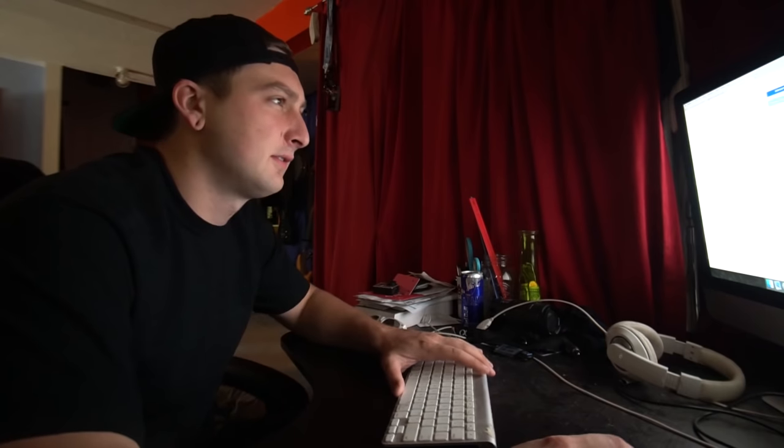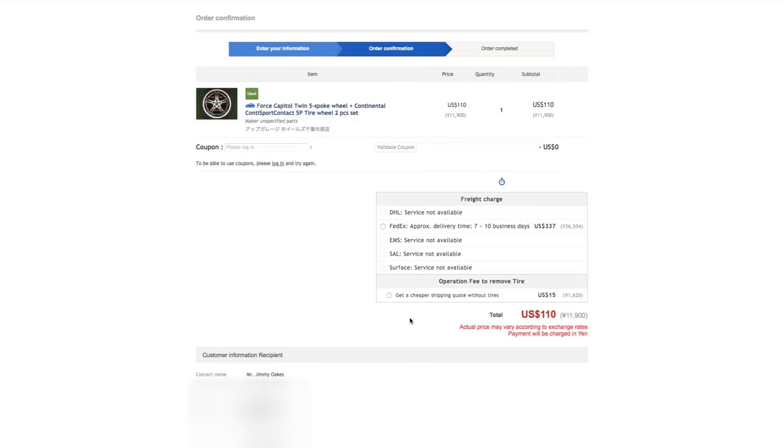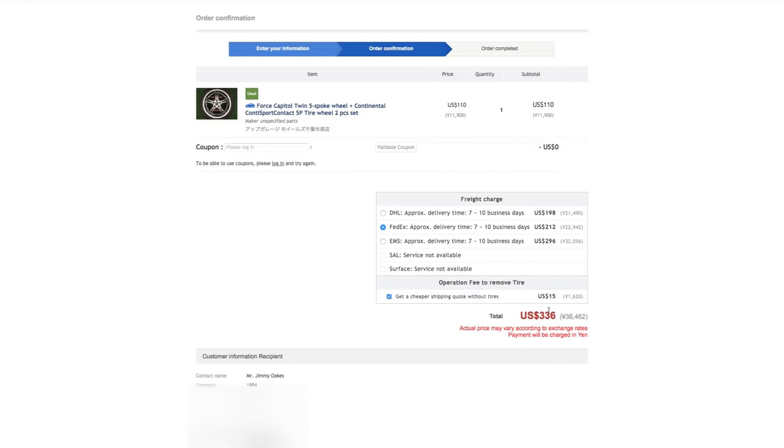We're gonna skip this one so you guys don't see my information. $110 wheels, get these things shipped to my doorstep in my town, in America, all the way on the other side of the country, is $340. We'll get those in about a week, which is crazy. Get the tires removed. Are you kidding me? $336 shipped to your doorstep. That's crazy.